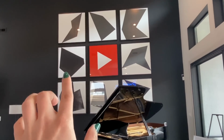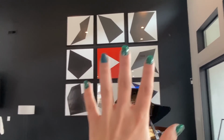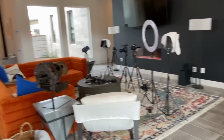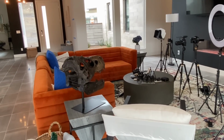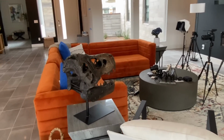Those frames are also huge, by the way. Those are 3 foot by 3 foot tall frames. I know they look small, but they are huge in real life. And then over here, we have the living room couch seating area. Graham was filming a podcast, so that's all of that. I was not sure about the orange couch originally when Amanda suggested it, but I absolutely love it now. I think it's super fun.